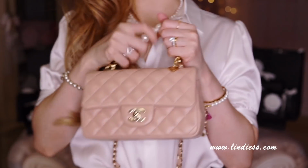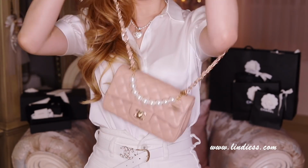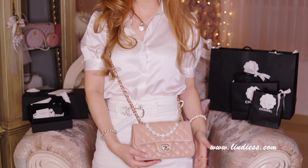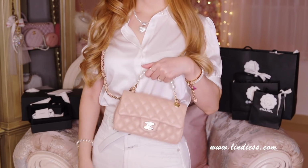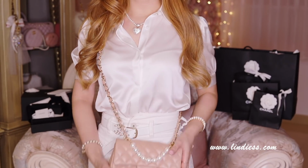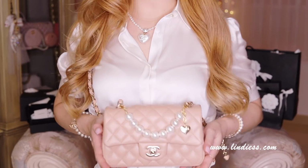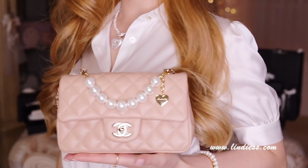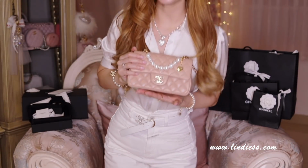So this is how the mini rectangular looks on me, and as always, I will try it for you. I love this look. Really neutral, a pop of beige color, and the pearls look so amazing with the pearls on. You see, it even matches so nicely with this silk shirt. Gosh, pearls and silk, they just bring the best out of each other, really matching. And because they both have this really shiny pearly finish, it looks extra glam. I love how it matches my hair. Gosh, I am in love.